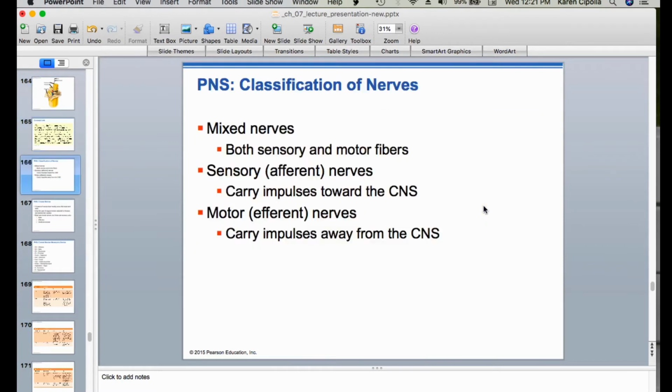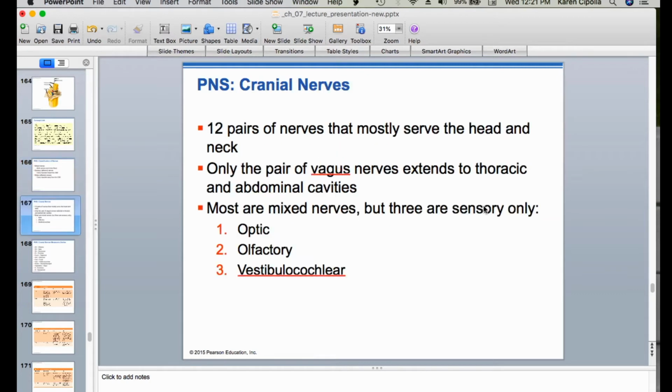So let's look at the classification of nerves. Much like the central nervous system, you have the sensory nerves and the motor nerves. But as well, you also have mixed nerves, nerves that specifically carry both motor and sensory fibers. Most of your peripheral nervous system is the mixed nerves. There are a couple of exceptions though. But let's first address the cranial nerves.